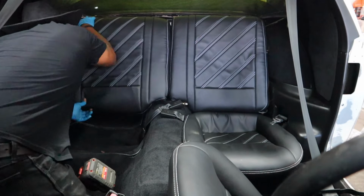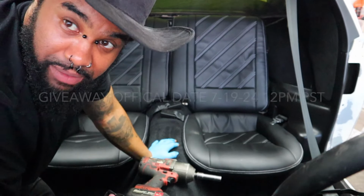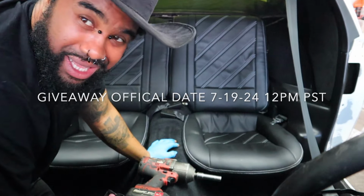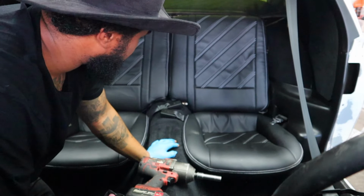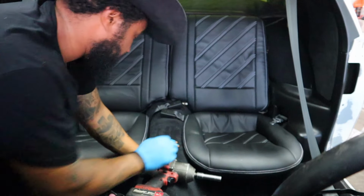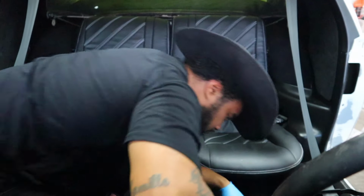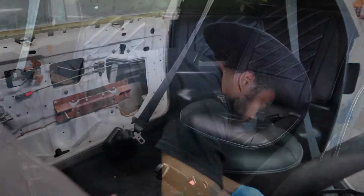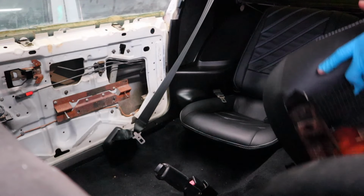That damn long to put these damn back seats in. I don't know if they coming out. I'm gonna be honest, I think I probably should have went diamond stitching too, but fuck it, twin like it. Passenger side seat.